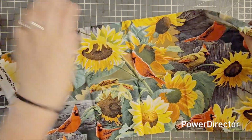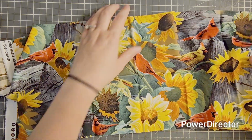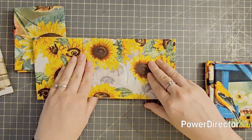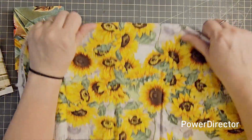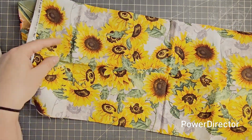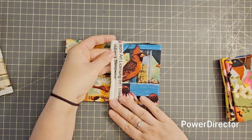But this has male and female cardinals on here with sunflowers. How great is that? And they got some wood on here from the fences. I love that. More sunflowers. Really cute. Perfect. And then it has darker ones in the background. I like that. It was 5 something, and there's 5 in there, so it was just over $1 for each quarter if you think about it. So it wasn't too bad.